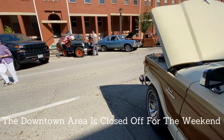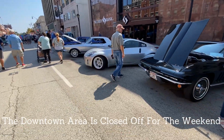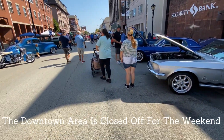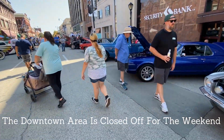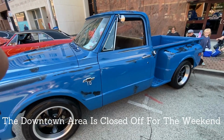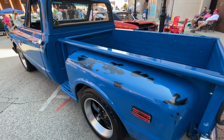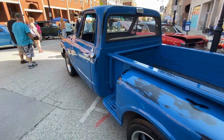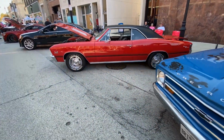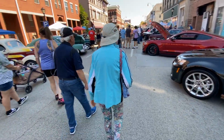Good looking Nova across, and a nice Willys Jeep. You don't see them that old that often. Good looking Mustang here, another Cougar. Nice looking C10 there. We're gonna have to take a look at that. C10 step side. Nice looking truck. Good looking Chevelle Super Sport. Just all kinds of examples out here of individual styles.